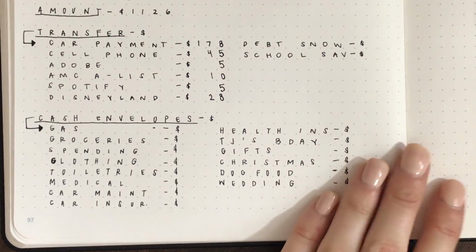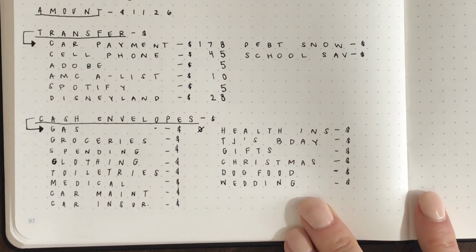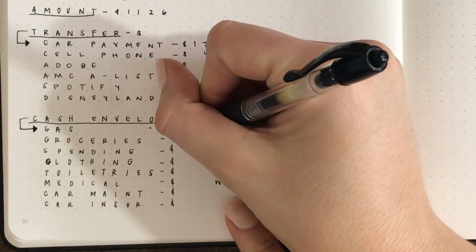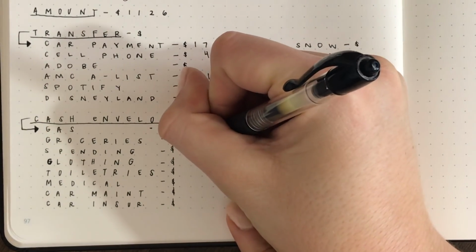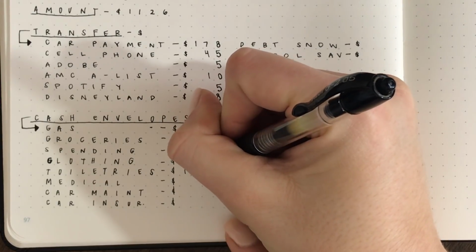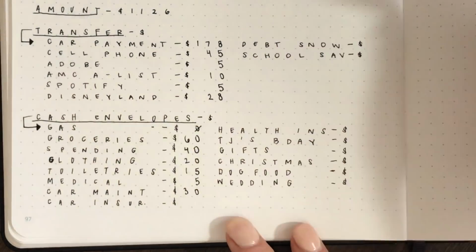So that'll help with my budget a little bit, but I also, as a result, won't really need any gas money. So I'm putting 0 for that. My tank is about as close to full as it gets. And so for groceries, 60, spending 40. Clothing, we're gonna do 20. Toiletries, 15. Medical, 5. Car maintenance, 30.